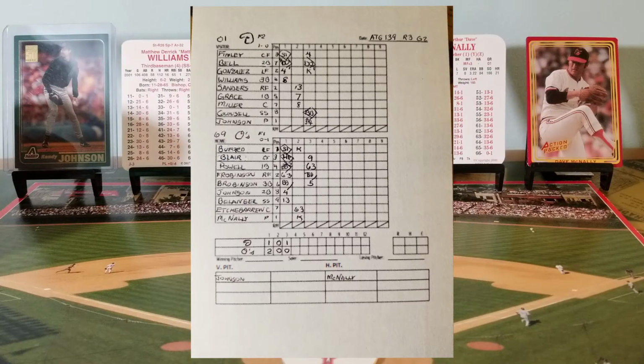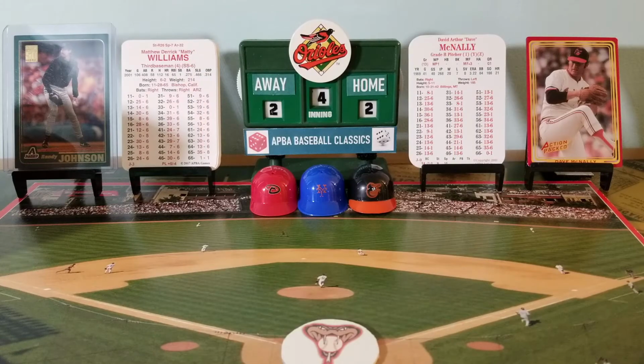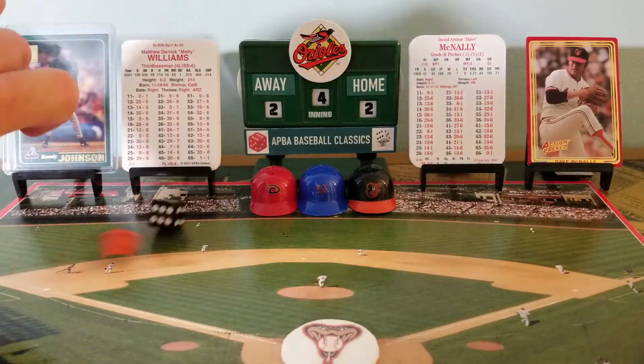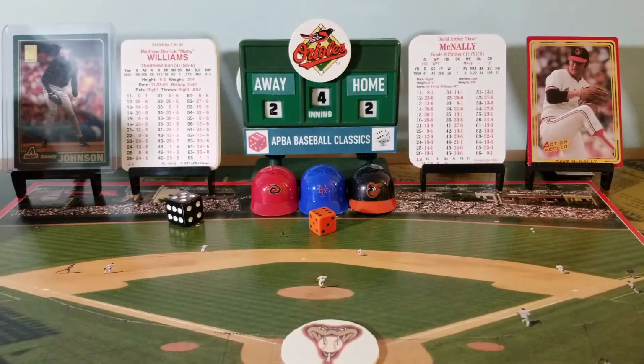Matt Williams will lead off the 4th inning for the Diamondbacks. He is 9 for 26 in the tournament. He has driven in the most runs, 7 RBIs, 2 doubles, and 3 homers. Here's the pitch to Matt Williams. 56 is going to be a strikeout.